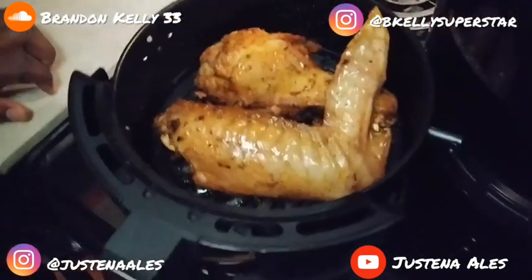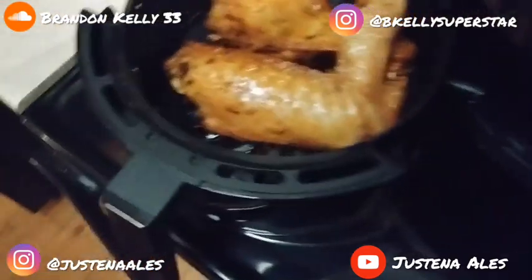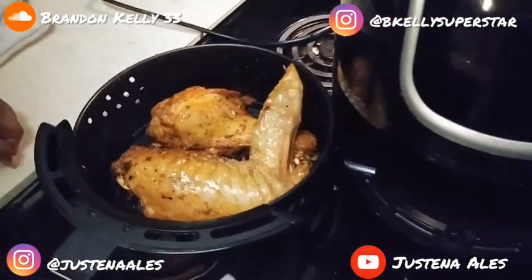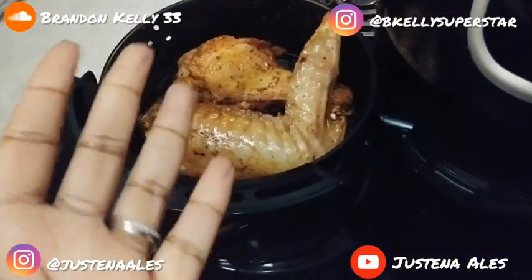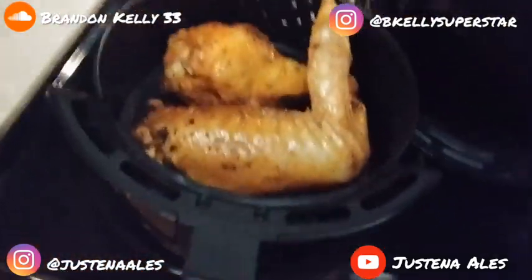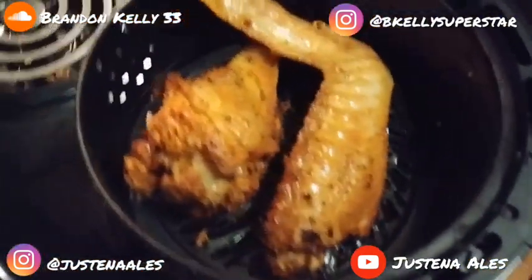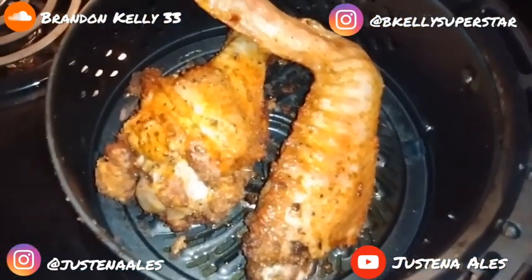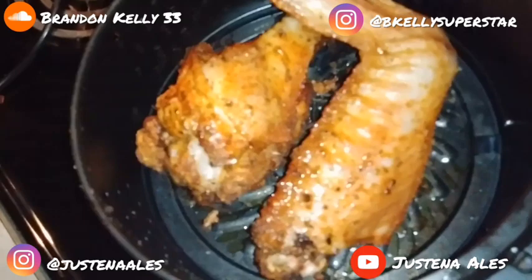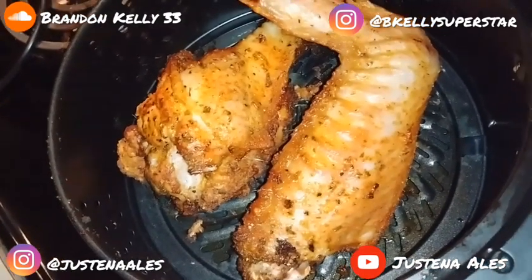All right. I think it's ready. What do you think? It's only one way to find out. All right. So we're going to take this out and cut it. We're going to take one out and cut it. This is how it looks. I'm going to turn some more light on so y'all can see it better. Ooh, look at it glistening, y'all. But this is how it looks.